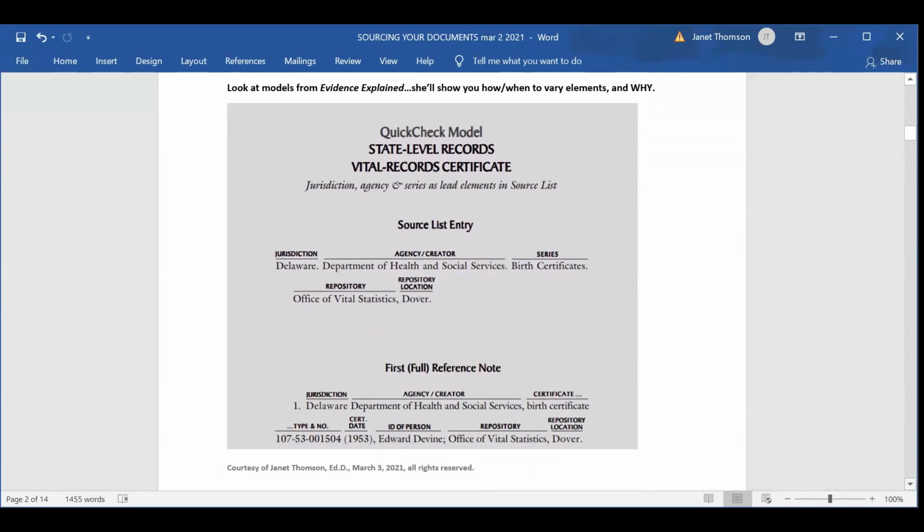Looking at this state level record for vital records, here are the certificate elements that you're going to want to look at if you've got a certificate. You're going to record that information carefully in pencil on the margin of that particular document before you put it into a plastic cover and pass it on to someone else. So she shows you how you can source that.